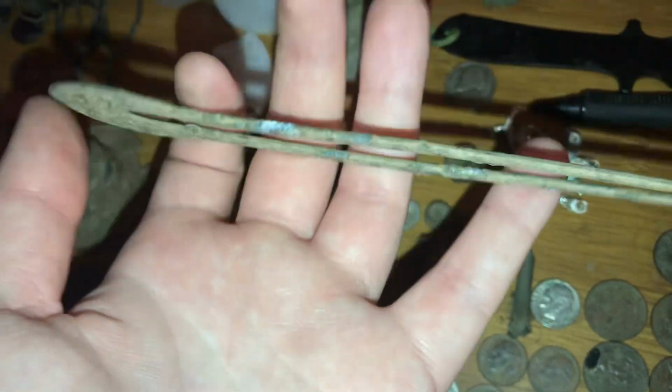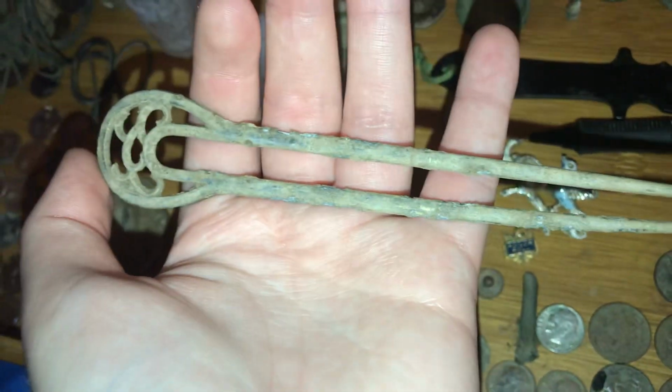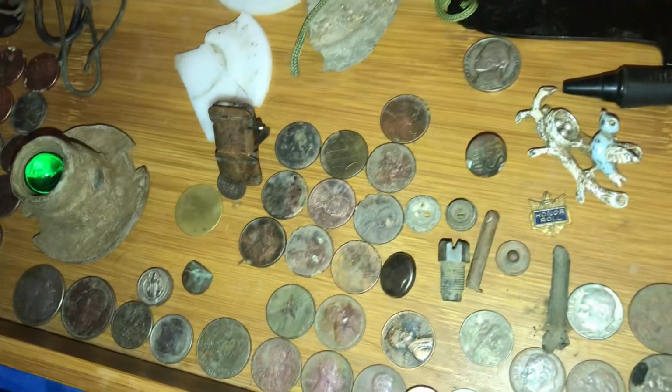On the outskirts, just outside of the dog park, the fenced area, I found this, a hair clip. I don't think it's old, because of the material it's made out of, but I don't know. You tell me, because I can't tell, sadly.